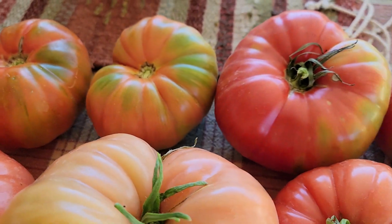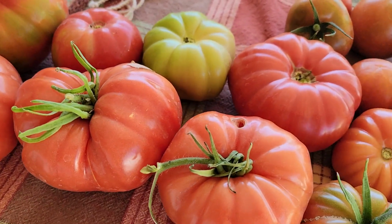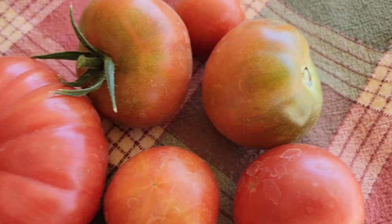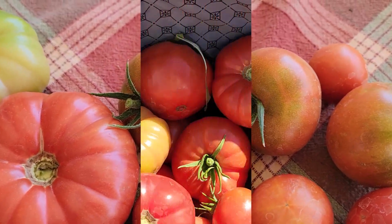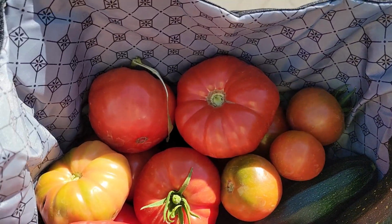And I'm going to save some of those seeds out of that. So let me know if you want some. And then you can see there's some tinier ones. And there's just loads of them. A few zucchinis that I'm delivering today.